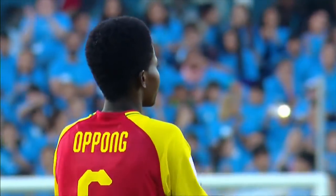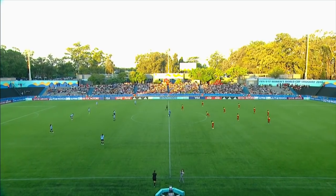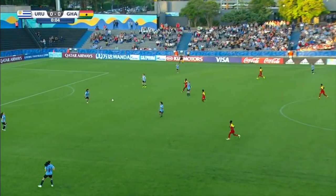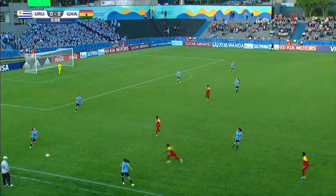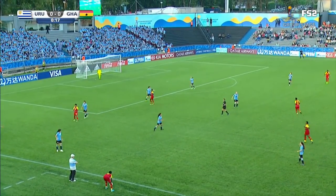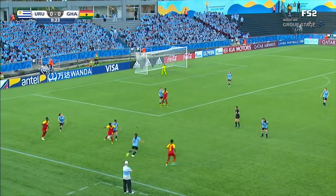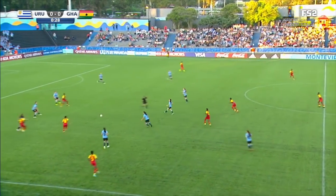And listen to the roar around the stadium as they get ready to start the match. Uruguay, in their traditional kit of light blue shirts and black shorts, get the game underway. Well, this will be a real test for the hosts. The Black Maidens, as they're known, are ranked 5 in the world in FIFA Under-17 World Cup history.